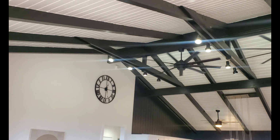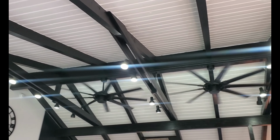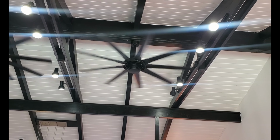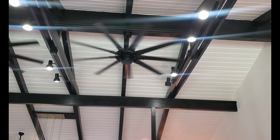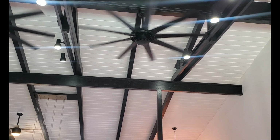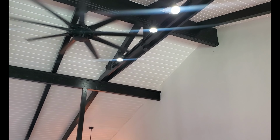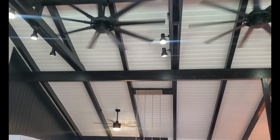All right, so we got tongue and groove ceiling with these beams. A lot of work going into painting all those beams black, and then these 2 massive ceiling fans. Well, they're almost 8 feet across. Those beams are every 4 feet, so you got it hanging from the middle, and you're about 6 or 8 inches on either side. So those are probably 7-footers, maybe 6.5 feet. Really, really large, moving a lot of air up there.